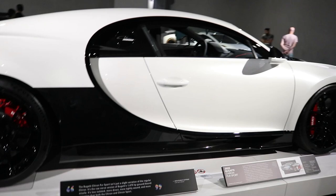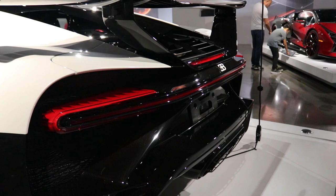All these other car companies may be coming out with faster cars, electric this, electric that, but Bugatti's always gonna be a special place in everyone's heart. Like, no matter what, you cannot beat these. Look at the back on that. Everybody's always gonna love this car.